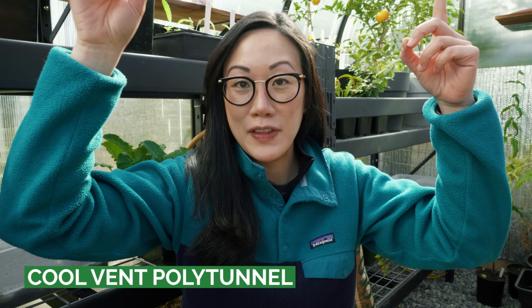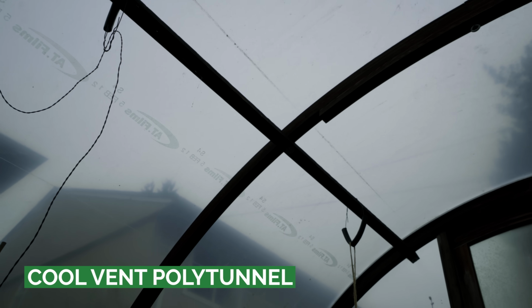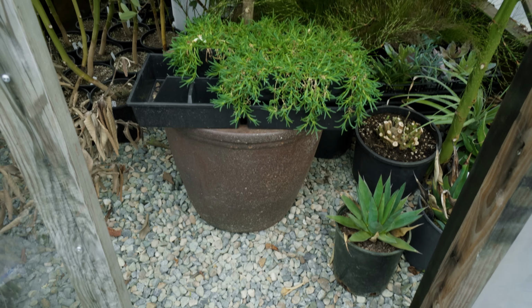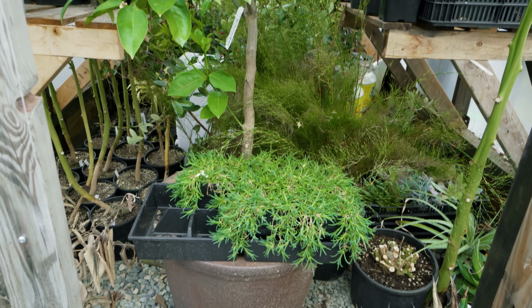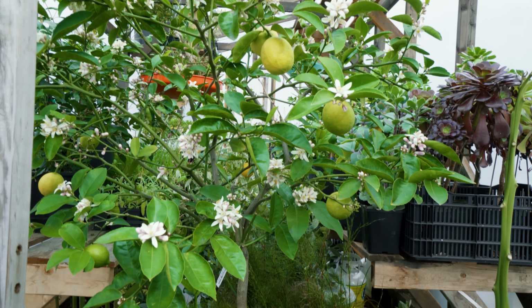Polytunnels are slightly different. Unlike greenhouses, polytunnels will not have these roof vents because, remember, polytunnels are made from soft plastic sheeting. So unless you're looking at a very large structure where you can add some framing to it and install roof vents, you're likely going to have to rely on the front door and some back opening, whether it's a door or some louvered opening, to push air through the structure.